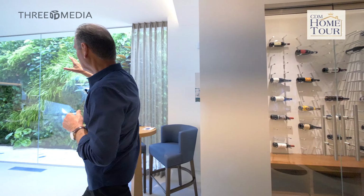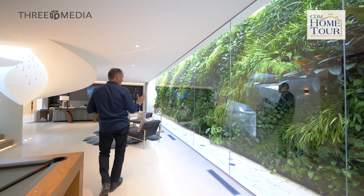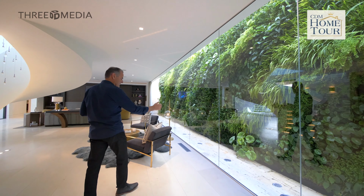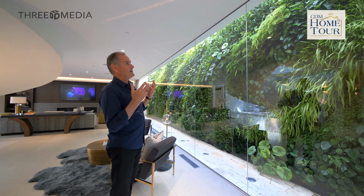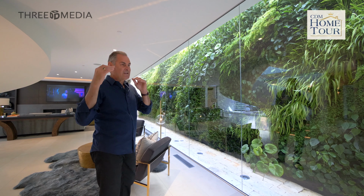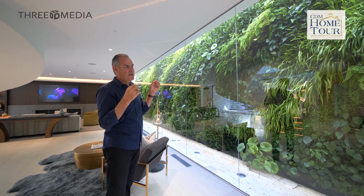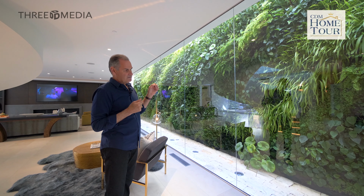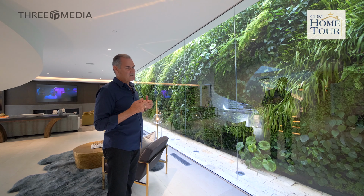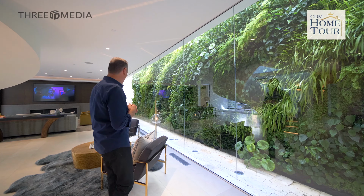You can see this living wall. And one of the things that is interesting to note with this living wall is that the glass in front of it is frameless. And what that does is it allows the eye to go from the inside to the outside and not be obstructed by a frame of any sort. So this was a really important detail, to use this frameless glass to so critically engage this beautiful living wall.